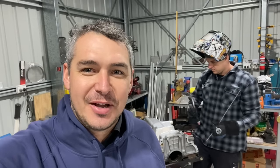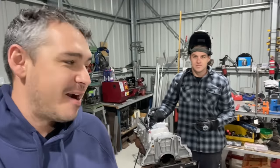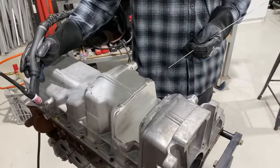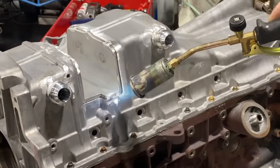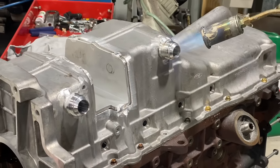Welding your Barra sump can be difficult due to warpage, so I've come and seen my mate Klopfy from RK Garage. You've got a couple of Barras laying around. Because we've cut out quite a large section of the sump, we've had it bolted down to a block. That's to keep it flat and secure, and we've given it a preheat, and Klopfy's going to fire up the TIG and blast away. Hopefully not.